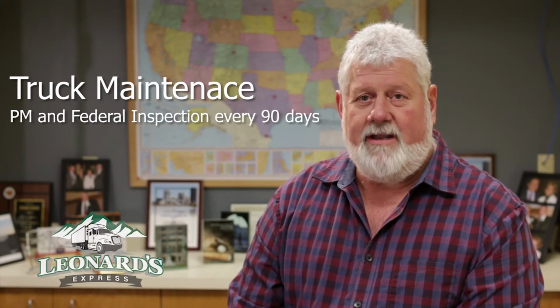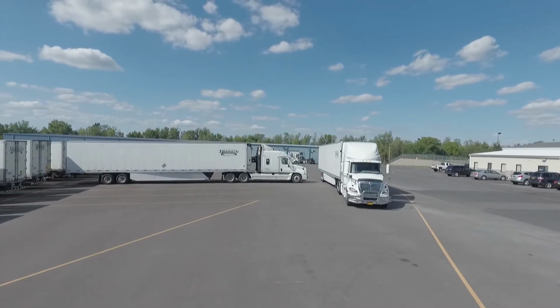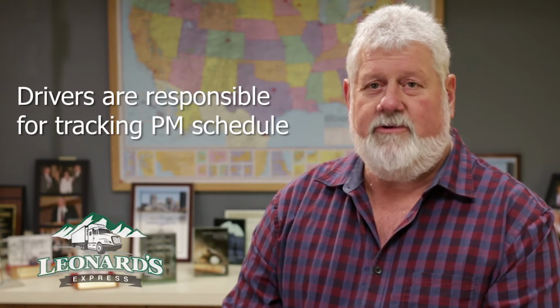On our trailers, we do a PM and federal inspection every 90 days. It's expected of you as a driver to keep track of the PM schedule, both on the tractor and a trailer when you're assigned to it. It helps us to keep up with our maintenance, helps you to stay safe.